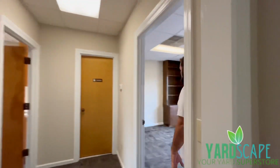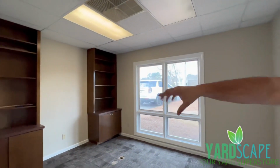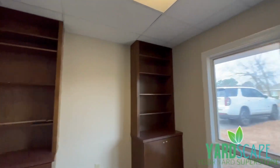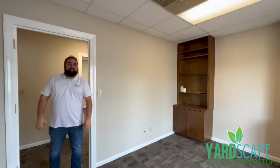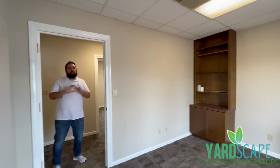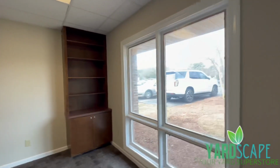You've got another nice office here with 2 built-ins, which I really, really love. You could definitely use those for just storage, and you could even put Miss Ashley's favorite wallpaper in the back if you choose to. Just don't do a pattern. No, just if you're OCD, don't do a pattern. Again, a lot of natural light coming in through those windows.